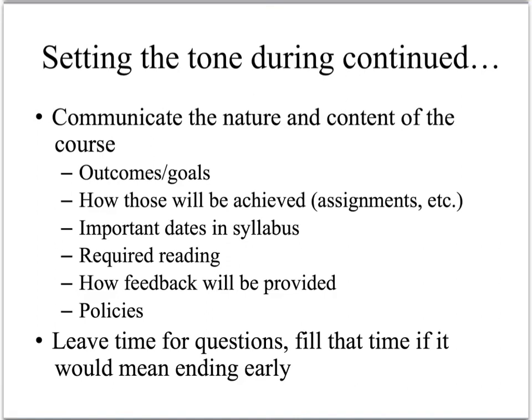Based on the previous slide, it's important to note that the first day shouldn't just be a review of the syllabus, although that is an important aspect. When you are doing that, you communicate the nature and content of the course: what the outcomes or goals are, how these will be achieved through the various assignments, papers, projects, and in-class activities, and important dates in the syllabus that you want students to highlight. Review a bit about the required reading and why it is significant, explain how feedback will be provided to students and what important policies are. One to highlight is definitely your late policy, and let students with disabilities know that you are available to discuss what additional services they might need.